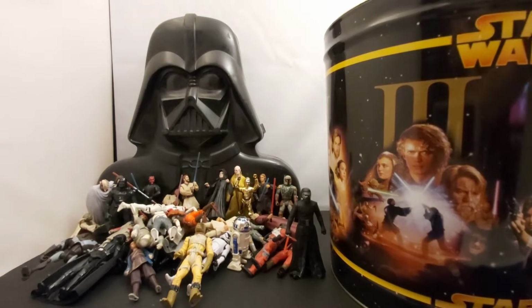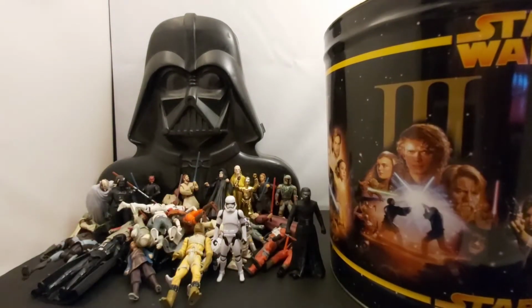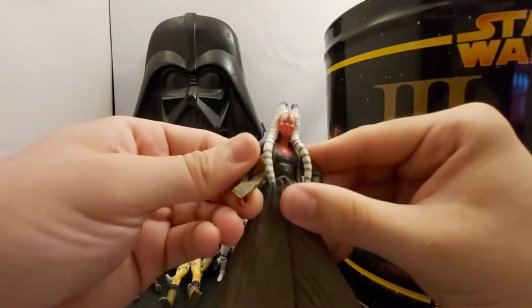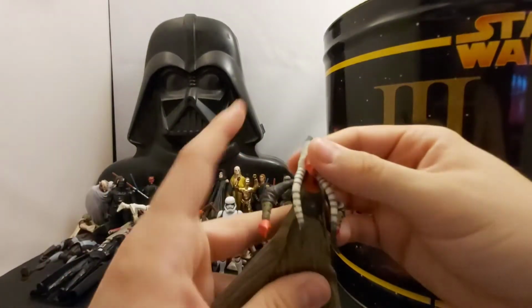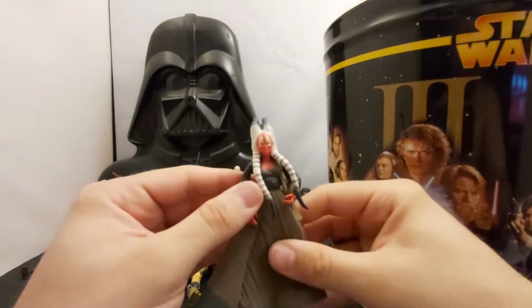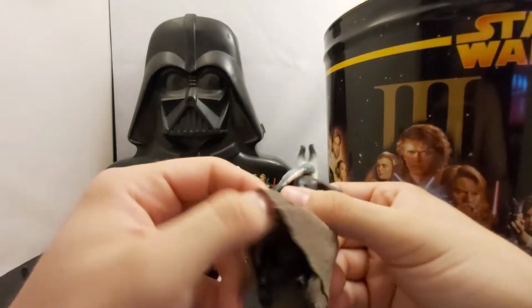Next, we got another First Order Stormtrooper. And after him, we got Shakti. I think that's her name. I'm not sure. I forget her name. She's in the Clone Wars. She dies like 3 times. Deleted scenes and whatnot. But she's cool. She's from Revenge of the Sith, I'm pretty sure.